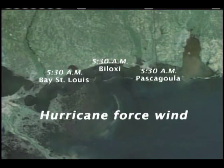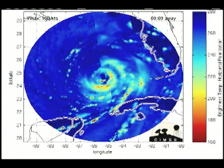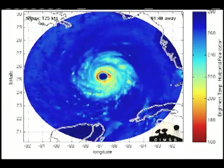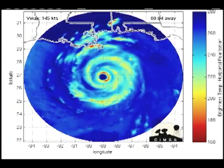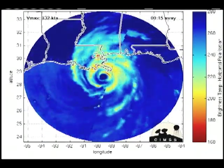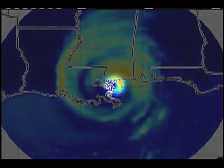Notice the time of arrival of hurricane-force wind gusts on the coast, then the time of arrival of the peak storm surge. Because of the outer eye wall, the Mississippi coast was battered by hurricane-force wind gusts for several hours before the peak storm surge arrived. The western Mississippi coast was actually struck by two eye walls, with the maximum storm surge coinciding with the arrival of the inner eye wall. Watch as the outer eye wall arrives, then the inner.